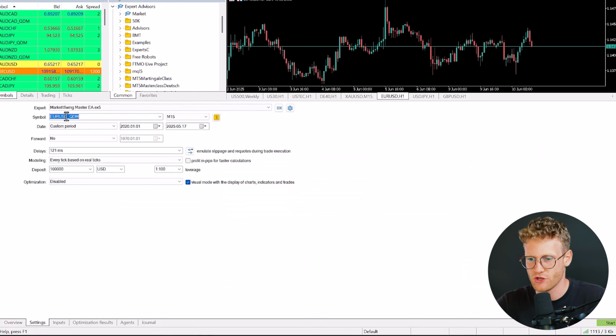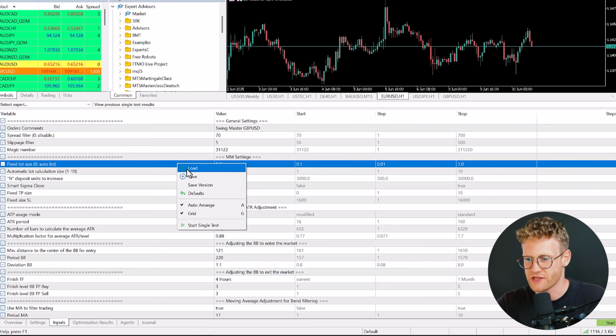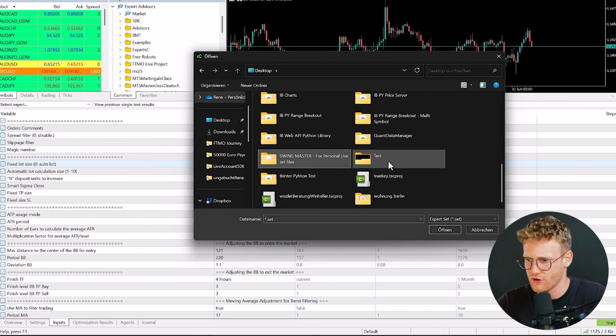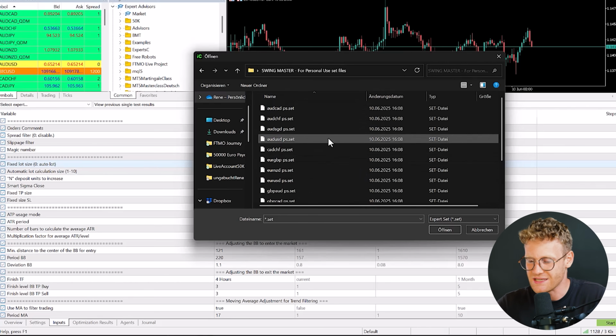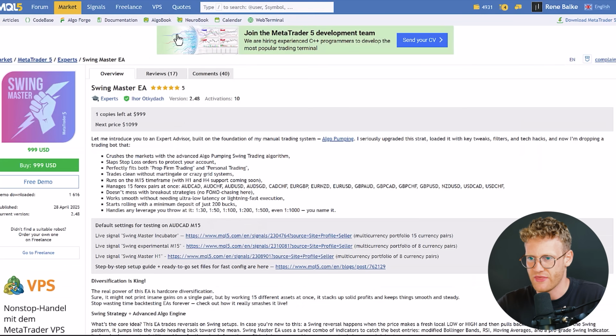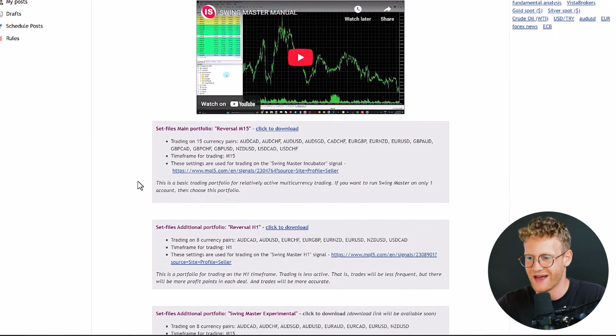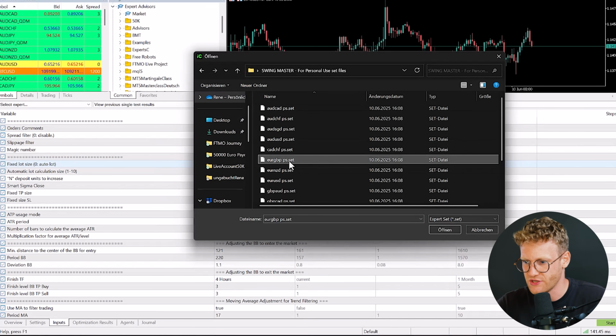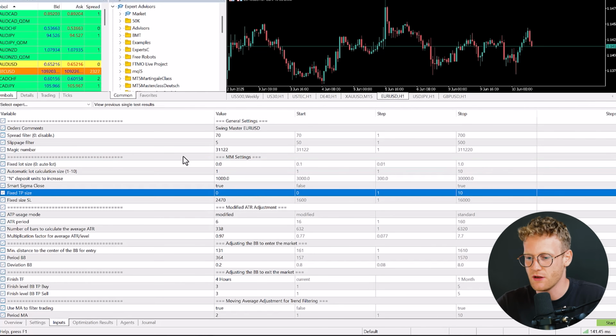So what I want to do now is I want to use EUR/USD for the test, and now I go right click and load, because if I go to the desktop, you will see I downloaded the Swing Master setting files already. These are the files that were provided here in the article on MQL5 by the seller, and I downloaded this set files package here, which is the Swing Master Incubator signal that we had to look at before, which is alive for the longest period, like this 7-week signal. So if I go here in my MetaTrader, I can now search for EUR/USD and load this, and it will load all of the settings.